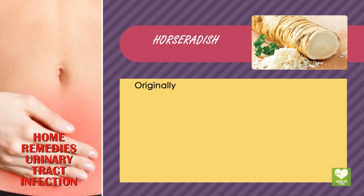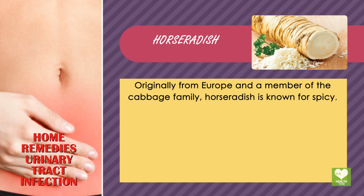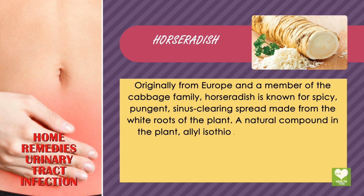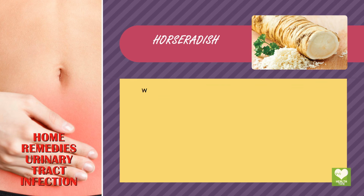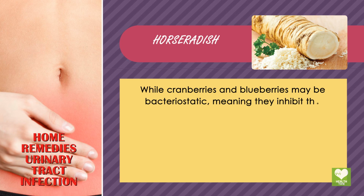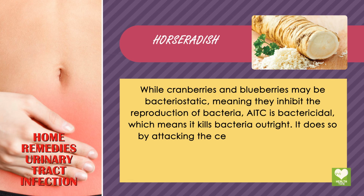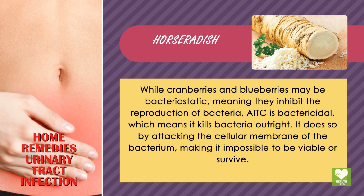Horseradish. Originally from Europe and a member of the cabbage family, horseradish is known for a spicy, pungent, sinus-clearing spread made from the white roots of the plant. A natural compound in the plant, allyl isothiocyanate, AITC, has a strong antimicrobial effect. While cranberries and blueberries may be bacteriostatic, meaning they inhibit the reproduction of bacteria, AITC is bactericidal, which means it kills bacteria outright. It does so by attacking the cellular membrane of the bacterium, making it impossible to be viable or survive.